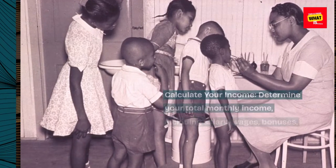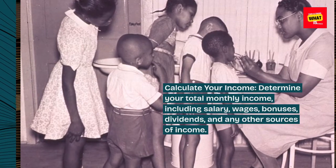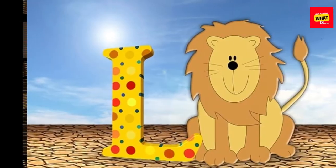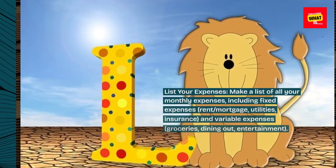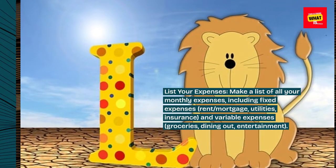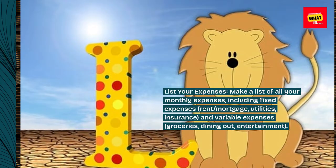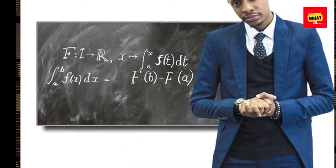Calculate your income. Determine your total monthly income, including salary, wages, bonuses, dividends, and any other sources of income. List your expenses. Make a list of all your monthly expenses, including fixed expenses: rent, mortgage, utilities, insurance, and variable expenses: groceries, dining out, entertainment.